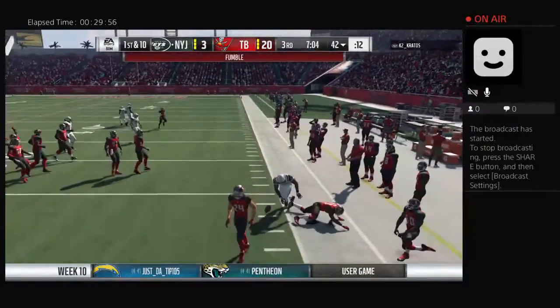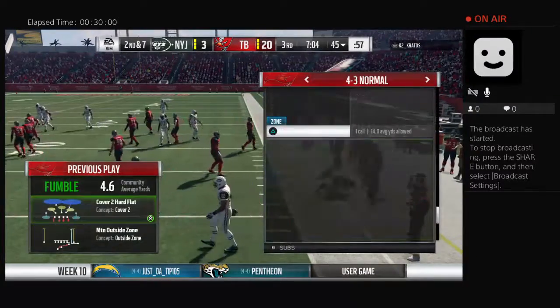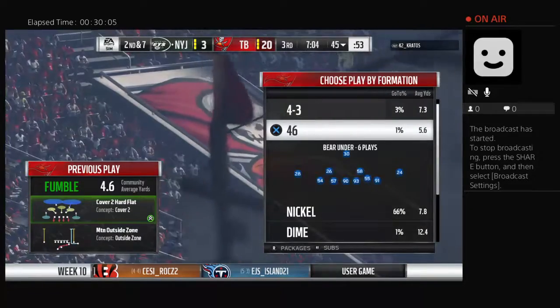And, oh, the ball's out. Forte loses it. Now we're going to get a timeout. Appears we've got an injured Buccaneer. While the trainers take a look, we'll step aside.